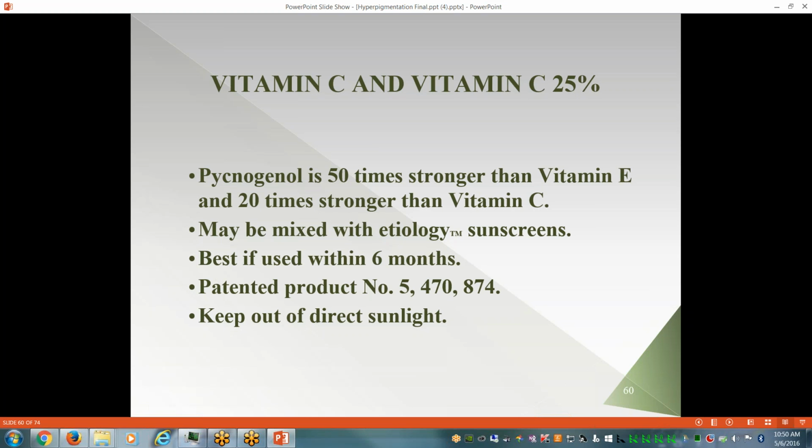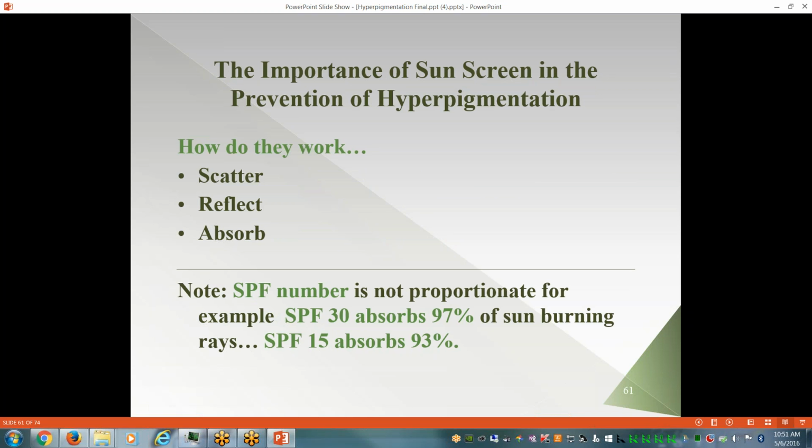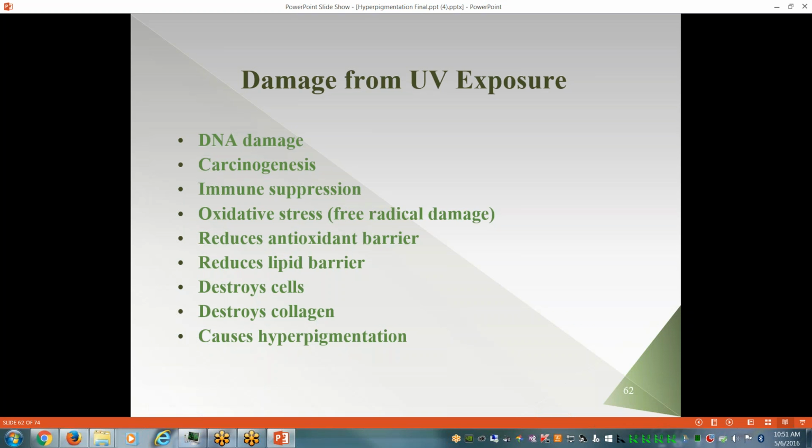The importance of sunscreen. How do sunscreens work? They scatter, reflect, and absorb. The SPF number is not proportional. For example, SPF 30 absorbs 97% of sunburning rays, and SPF 15 absorbs 93%. Now, I know that the dermatologists and the doctors will tell you to go get as high of a percentage as you can. And there's nothing wrong in that, but remember, you're not going to be getting exactly the 50% or the 100% SPF that's on the packaging.